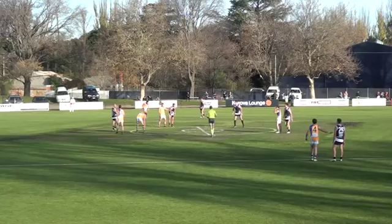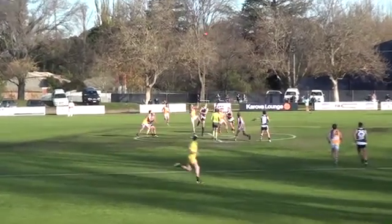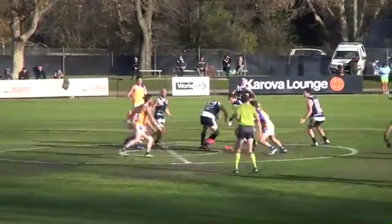Right, we need to get the chain out. Didn't we say before the game we didn't want to see a blowout? Well, we thought it was going to. It's not on what paper.